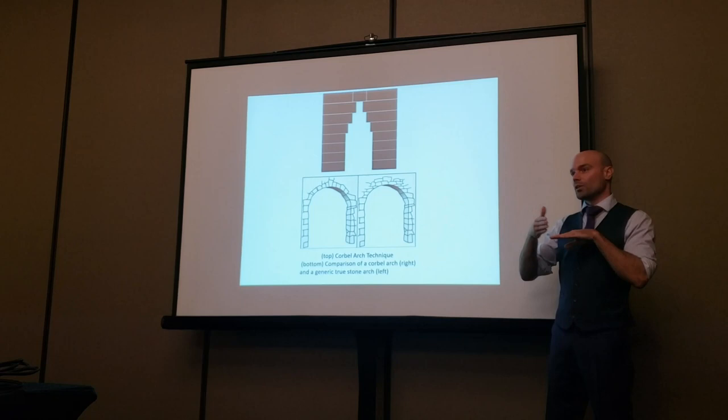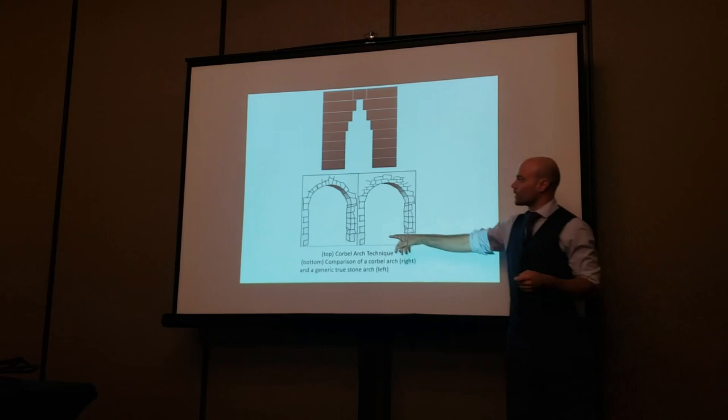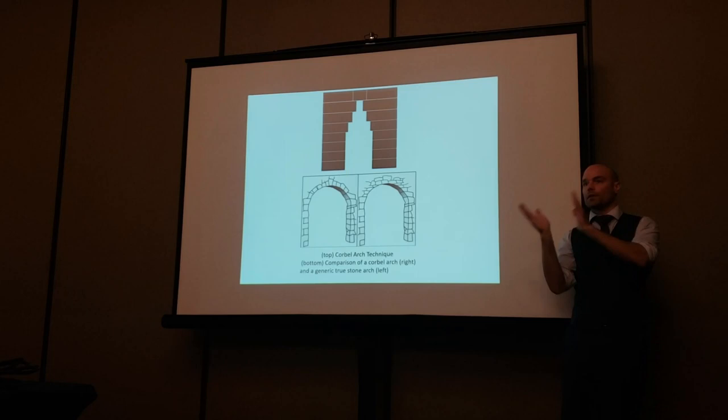But you couldn't make big spans. You could make little spans. And then it wasn't until the development or the invention of what's considered a true arch, the one on the left here, where the stones are cut specifically, that they can widen the width of the opening.